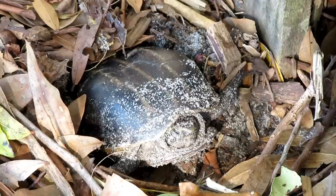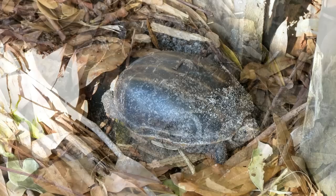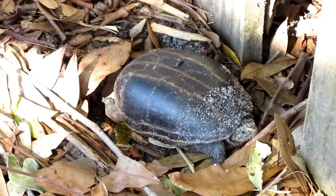I waited until she completely finished laying her eggs and was leaving, washed her up and examined her and took a video of her and released her, and then took a look at the eggs and then carefully reburied them. And we'll see how long it takes before the little turtles hatch.